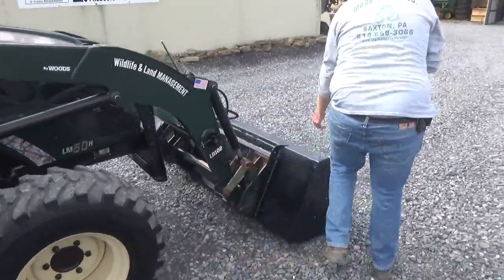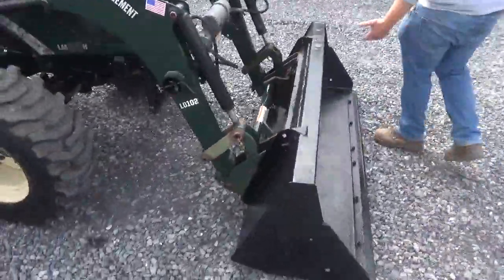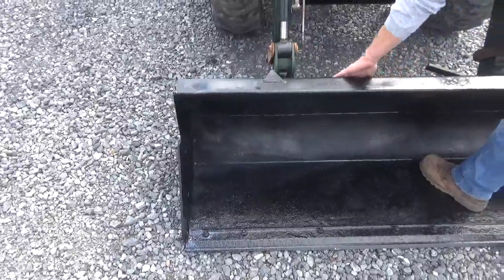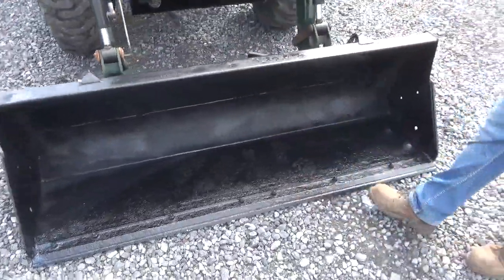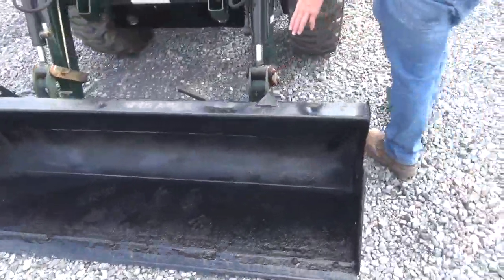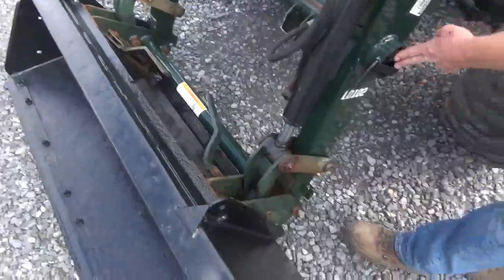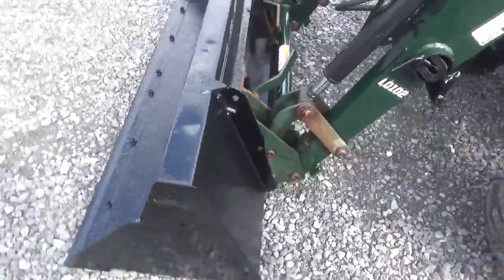72-inch front bucket with skid steer quick attach. Again, he left some material in this bucket. Structurally, there's no issues with the bucket. We did clean it and paint it. It just has some pits on it from that. But you can see the rest of the tractor. Back here, the quick attach is free. We did not paint anything on it. That is all original paint. Stand legs are there for the loader.